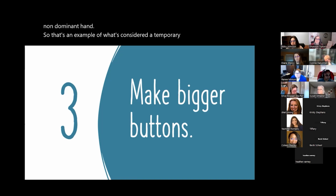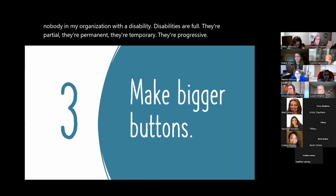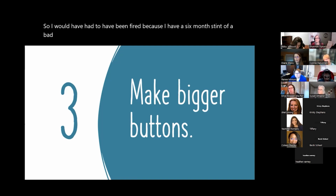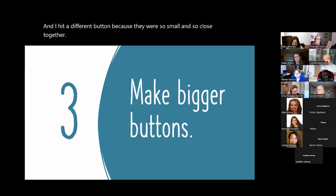So especially when you say people with a disability couldn't do this job, there's nobody in my organization with a disability. Disabilities are full, they're partial, they're permanent, they're temporary, they're progressive. So I would have hated to have been fired because I have a 6-month stint of a bad shoulder and I have to use my non-dominant hand. And there is some software that I had to use where I'm on track to hit the button I want, and then at the last minute my hand shakes and I hit a different button because they were so small and so close together. And I would cancel out of something I didn't need to cancel.